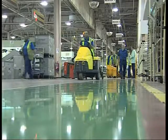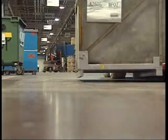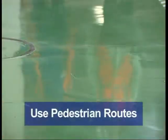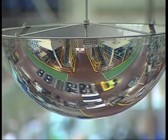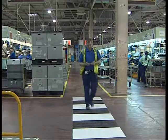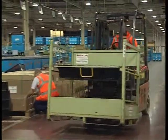When making your way to the area you're going to work in, or for that matter when you're moving around the site at any time, remember, site traffic can get very busy at times. Stay alert and always watch out for potential hazards. Use the pedestrian routes. They're easily identified by the green and white floor markings. Watch out for blind spots. To help you, domed mirrors are positioned in the ceiling at all junctions and blind corners. Make sure to use them by looking up to check the pedestrian route is clear before stepping out into a gangway. Take extra care if you see any vehicles with loads, as they may reduce the driver's ability to see you.